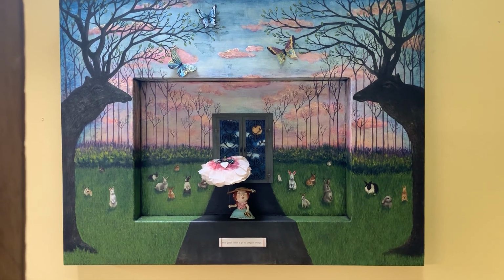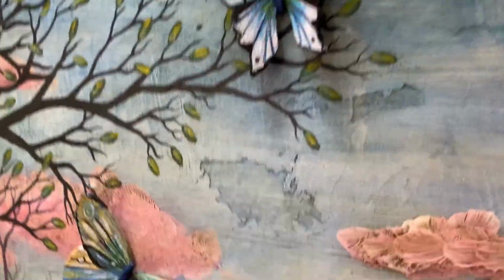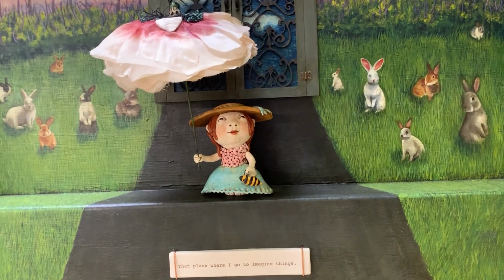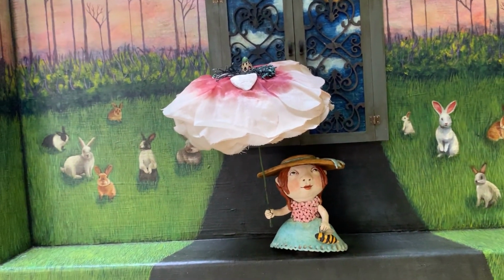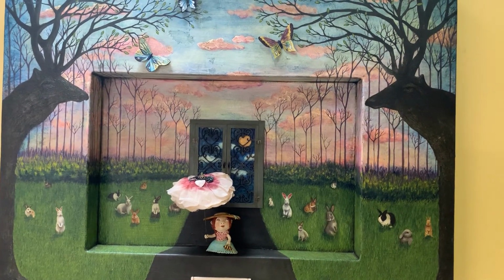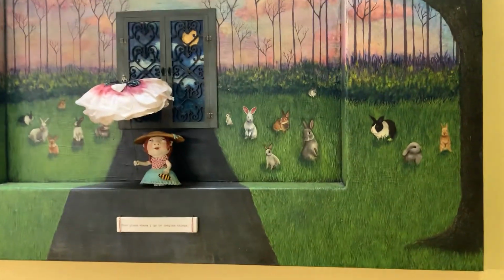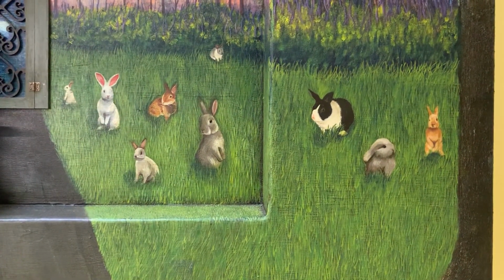So this is that place where I go to imagine things. This piece is really cool. It has these three-dimensional clay butterflies flying in the sky. Here's this adorable little girl with her little bumblebee purse, and her parasol is made out of antique millinery flowers. They're about, I think, 100 years old. She's in this marvelous yard somewhere, flanked by these fabulous elk trees that wrap around too, and hundreds of blades of grass and a few bunnies.